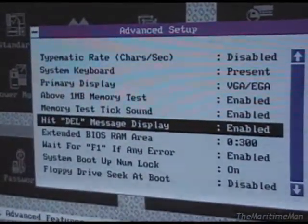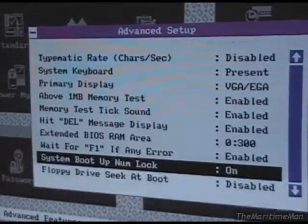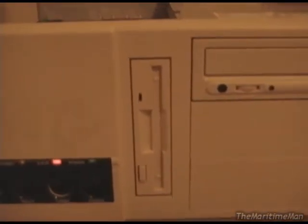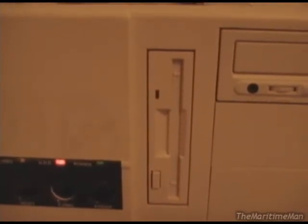Hit delete, message display enable, extended BIOS RAM, yada yada yada. Wait for F1 if any error, system boot up, numlock, floppy drive, seek at boot. Let's enable that. By the way, back at school I did boot this to a floppy disk. This thing has the coolest sounding floppy drive I've ever heard. It makes a higher pitch stepper motor noise than what I've ever heard from a floppy disk. And plus, the mechanism's just, I don't know if it's dirty or worn or what, but it's quite loud too, and it just sounds really cool when it's loading DOS from a floppy.